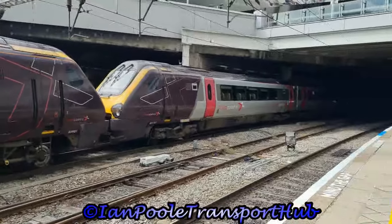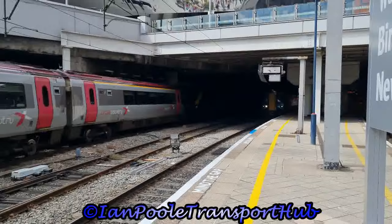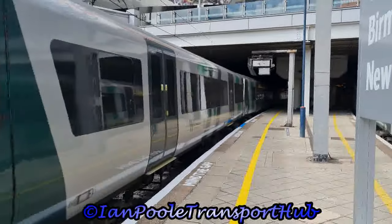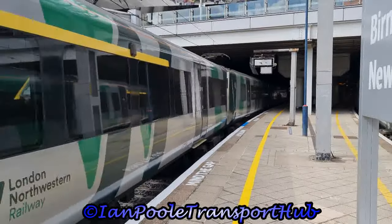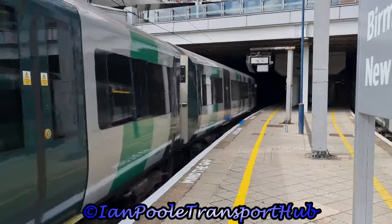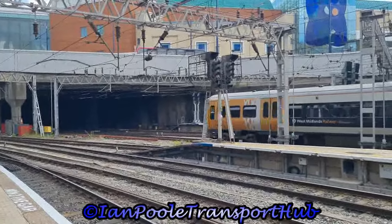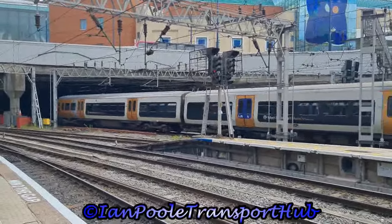And as that departs, we see the departure of 350405, working the 1153 London Northwestern Railway service to Northampton. Taking us by surprise on departure is 323208, working the 1155 West Midlands Railway service from Bromsgrove to Lichfield Trent Valley.